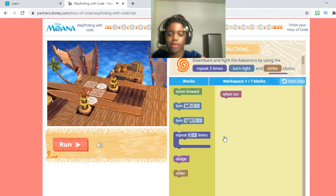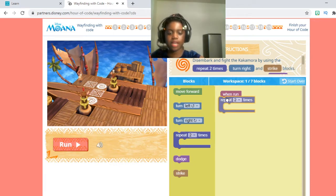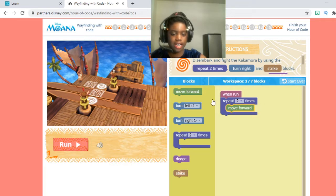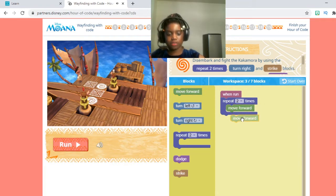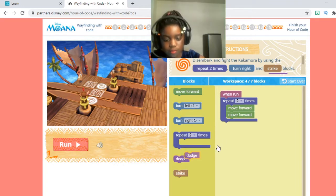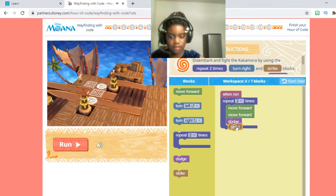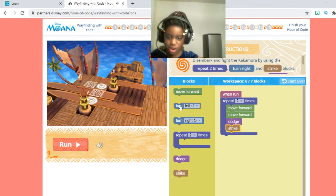So now, what we need to do is, under the one run, we're going to put repeat two times. Then we're going to put move forward two times, inside of that repeat two times. Remember guys, it has to be in this exact order. Then we're going to put dodge, strike, and of course, turn right.